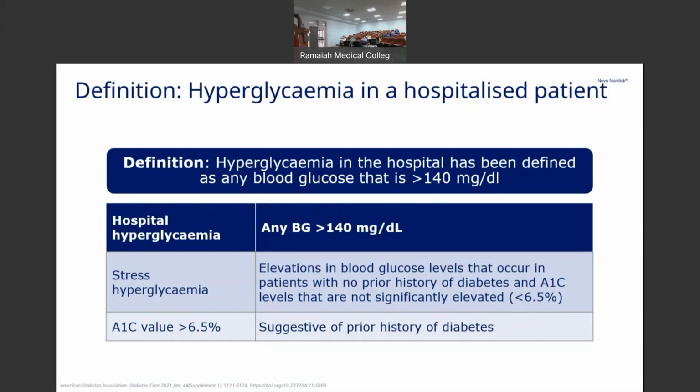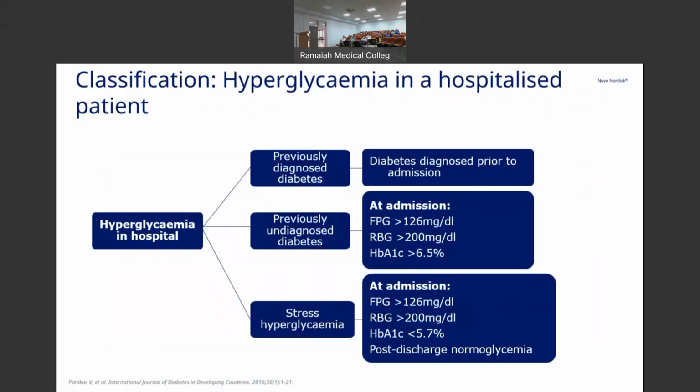But if your HbA1c is also high, along with the blood glucose, which is high, you make a diagnosis of undiagnosed diabetes, right? So that's exactly why the definition is kept vague like that, which is greater than 140 milligrams per deciliter. If you have an A1C greater than 6.5, you know that this is a patient who has diabetes, or if he's on treatment for diabetes. You can have very well controlled individuals with type 2 diabetes, whose HbA1c is lower. It's also important to ask, are you on any medications for diabetes? So those are the three sections of people who are included.